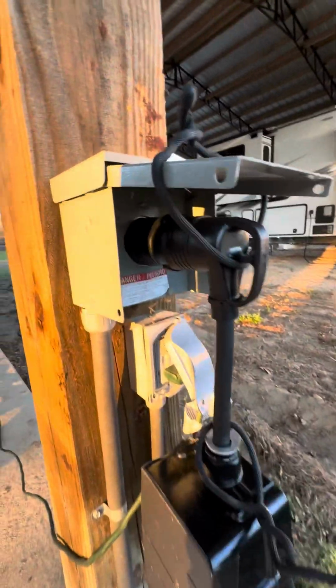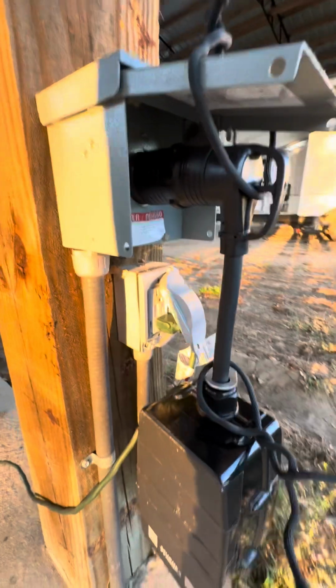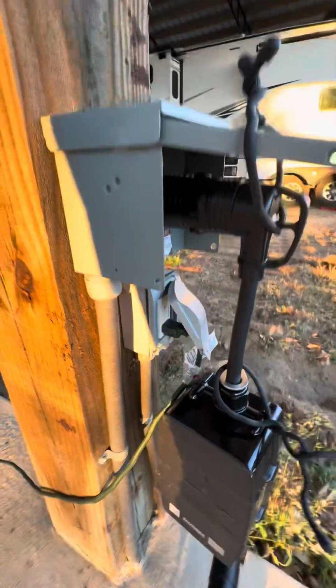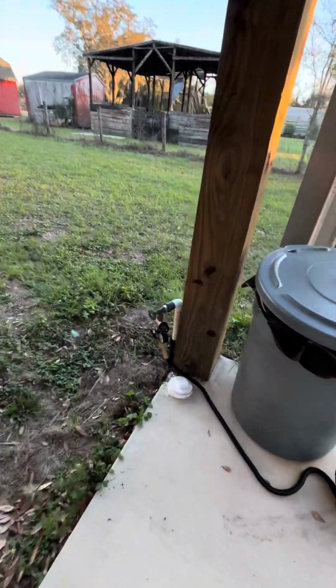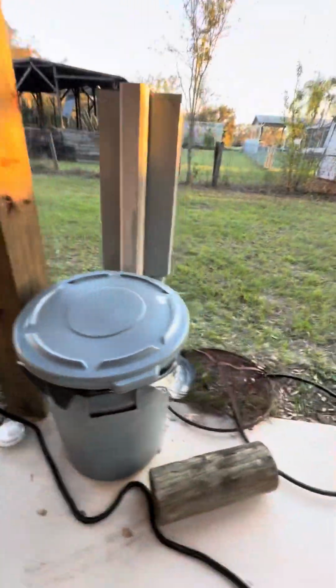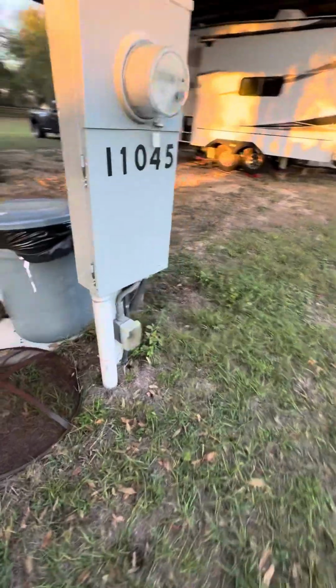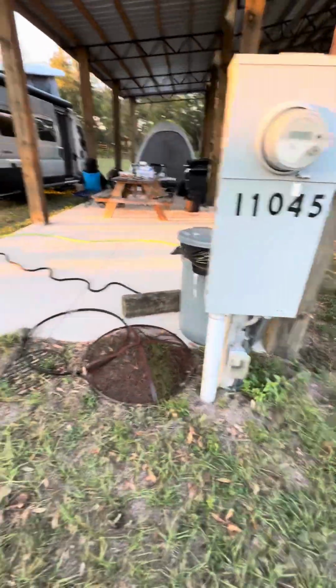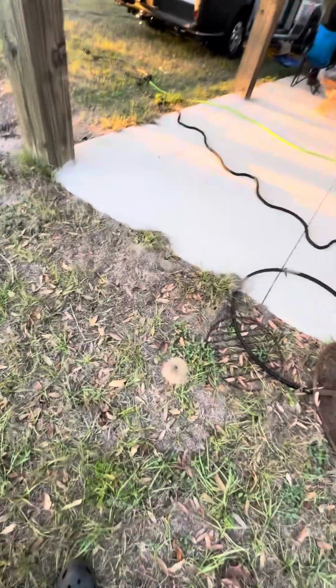Here are the hookups. So you got 50 amp, and you got a couple 20s here too, so you can plug in. You got your water. You got your sewer, garbage can, and you got more outlets over there. There are a lot of ants here.